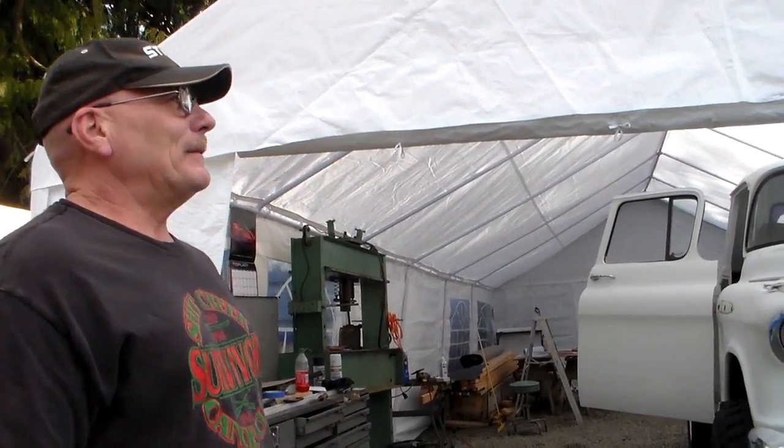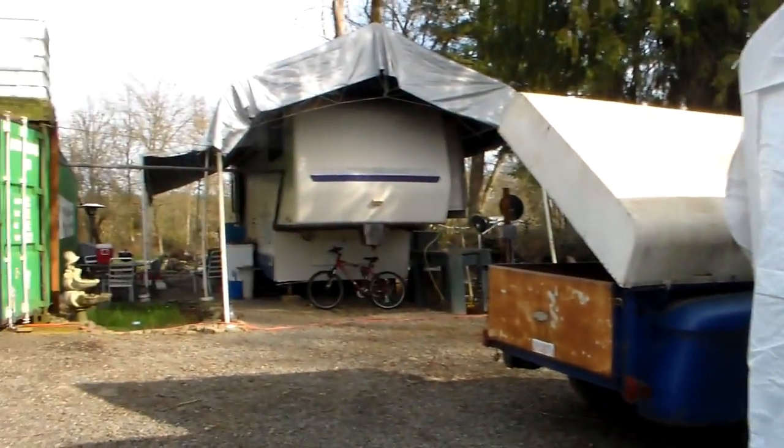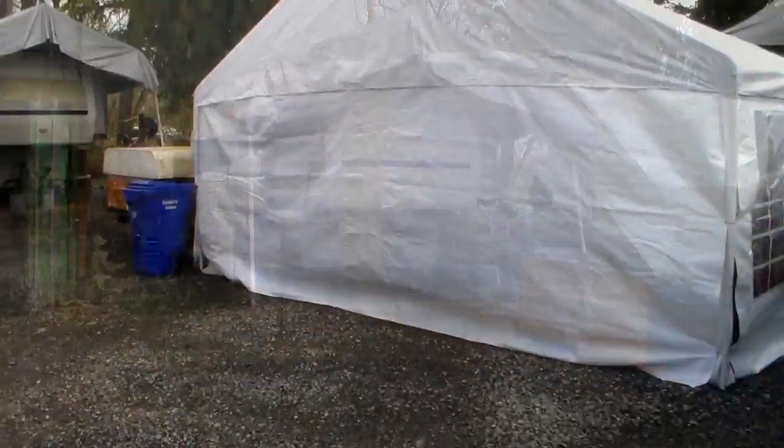It's kind of cool being out here on a Sunday and just being inside, and we got our little radio on, and Jamie's over there helping me detail him. We got the workbench moved from over there in front of the trailer, and I'm going to move that green workbench next, and we're not going to have clutter over there.